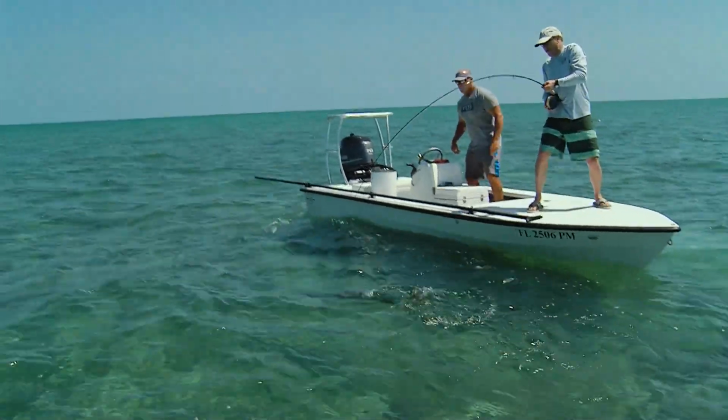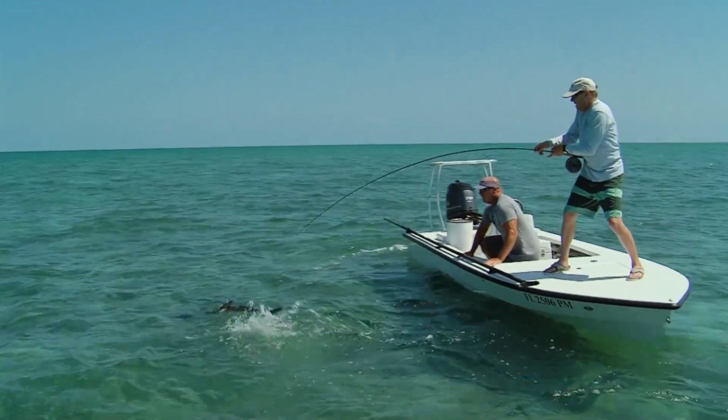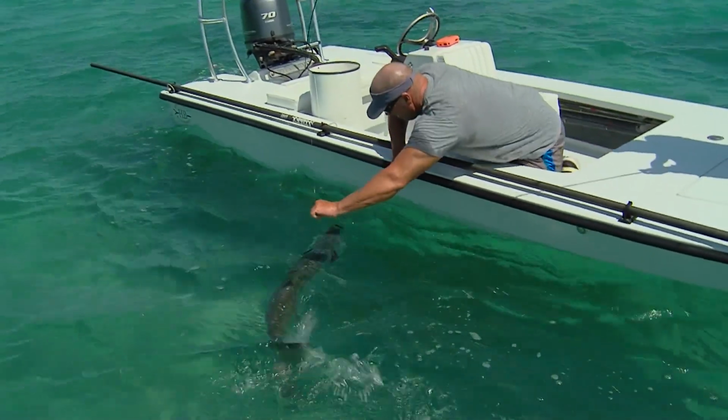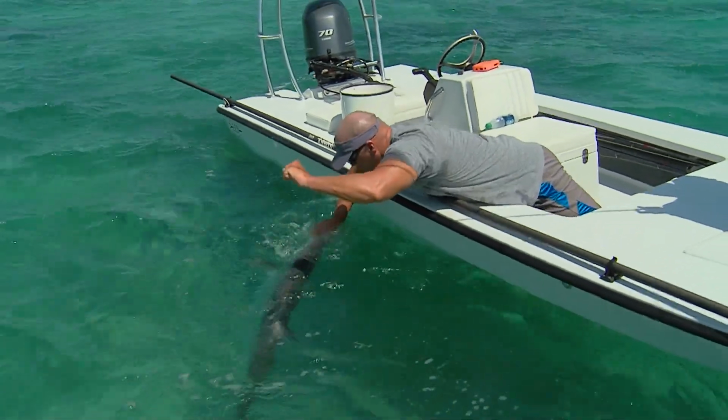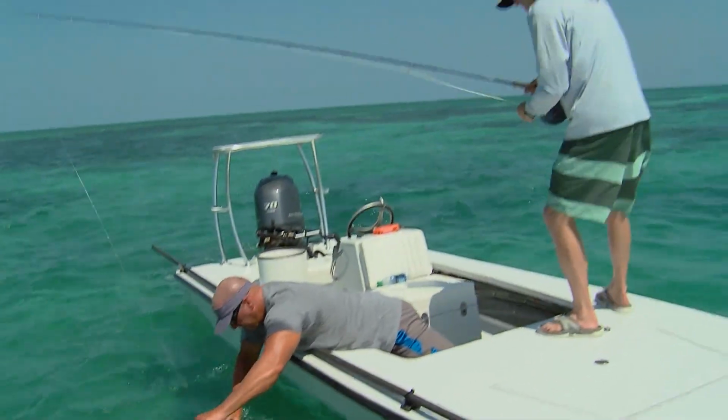A lot of people don't think you can reel the leader all the way in the rod, you know? Yeah. That's it. Got him? Not yet. Now I got it. All right, pressure's off the line. Let's let him go.